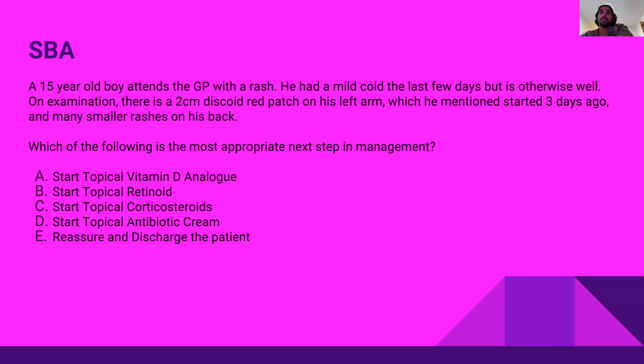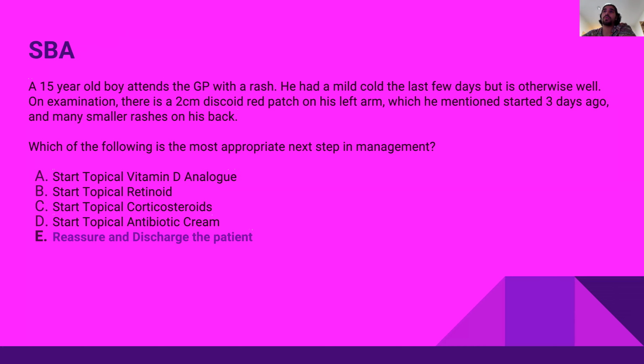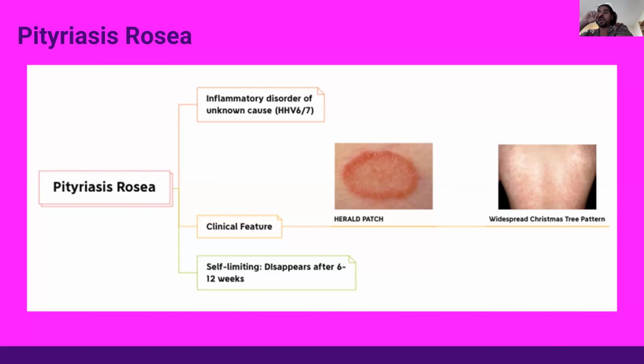Okay, and for this one, it is E, to just reassure and discharge the patient. This is because he has pityriasis rosea. So this is like a classic SBA question. We get that initial rash, as you see in the question. They usually have a cold, have that initial discoid red patch, which is the herald patch because that's the first one, and then you get many other rashes appearing in a fir tree, Christmas tree pattern, as you can see in that picture. And it's just to reassure the patient because it's self-limiting and disappears after about 6 to 12 weeks. But yeah, this comes up in questions a lot.